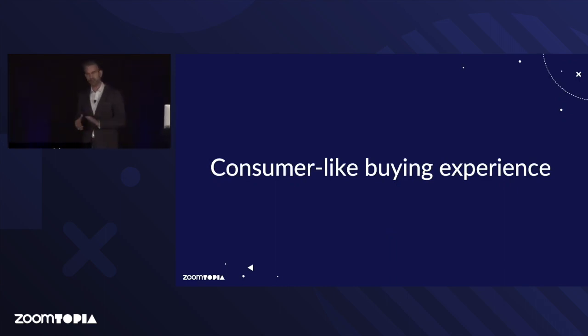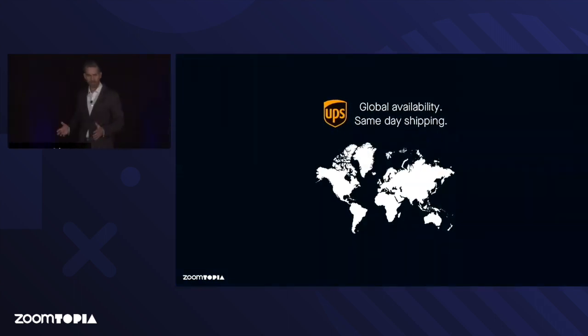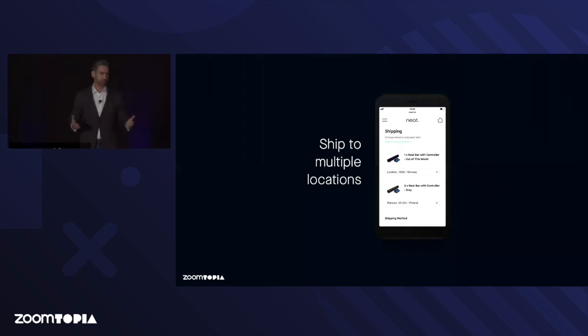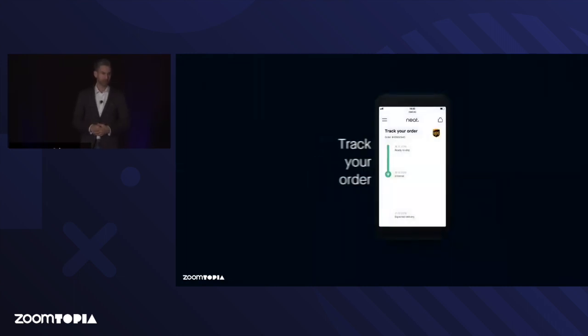So when we started Neat, we looked at that part too. This really should be like a consumer-based experience. Why can't I just go online, click, buy, receive the unit, plug it in, and it works? Well, it can be done. We ship globally, same day if it's in stock. You buy this online from us. We can ship it to multiple locations. And of course, you can track your order. This is what you expect from any other product, and why shouldn't this apply to video devices as well?